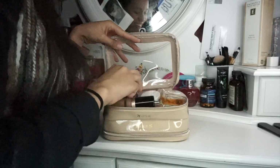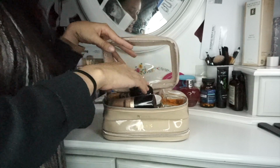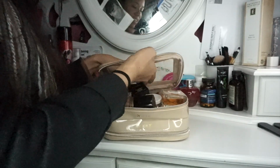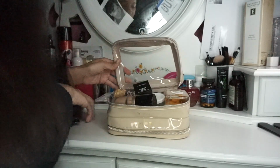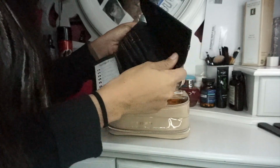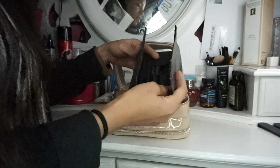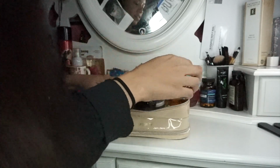La Mer. This. Let me do my MAC. Let's see. Oh my god, no. Let me see if I can add this. This is all my favorite makeup brushes for my eyes. Let me see if they'll work. No, I have to take something out. Be a bummer.